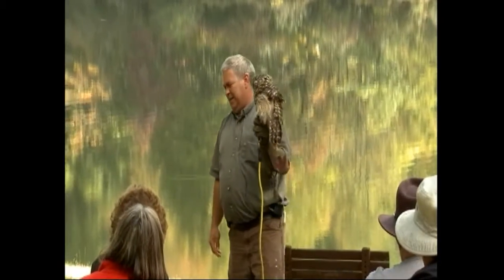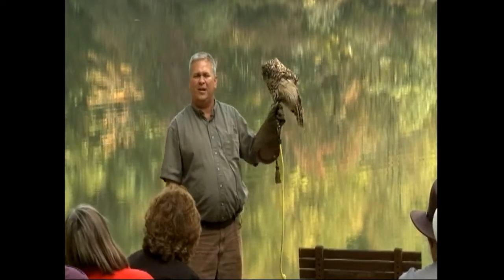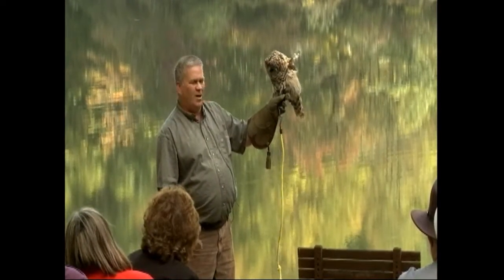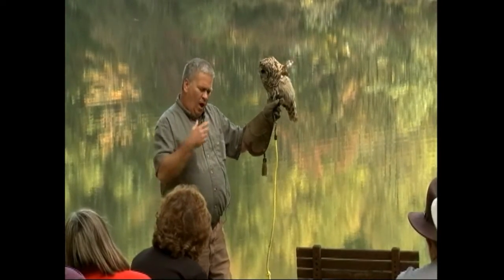Very common owl. There's one of these in every holler in eastern Kentucky and southwestern Virginia. These are really common owls. They're our medium-sized owl that we have. I read one time, we're talking about their roles in the environment, how bats eat so many pounds of mosquitoes every night.